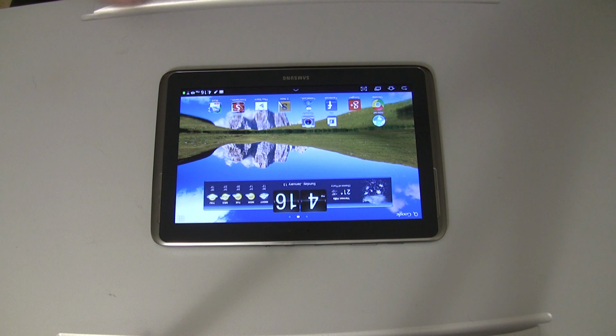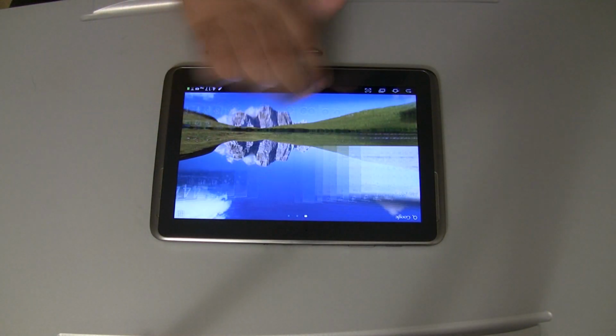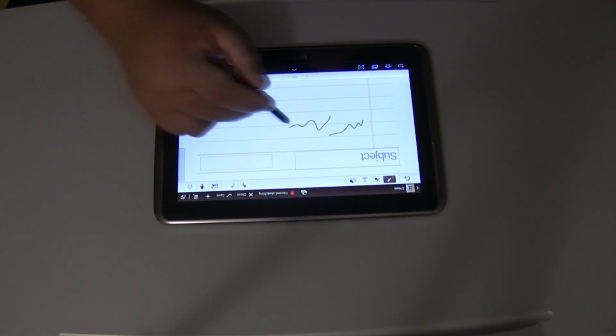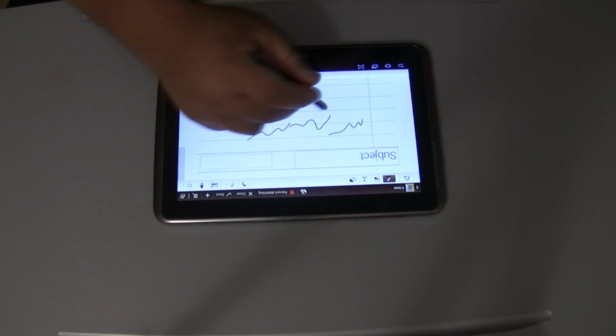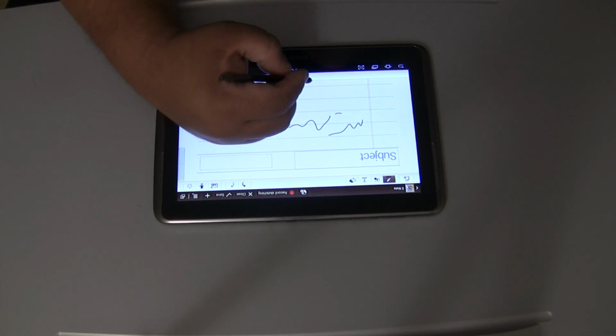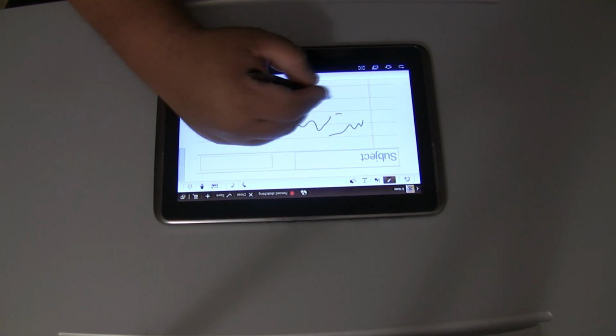One of the most useful things about this tablet is going to be the stylus, or S Pen as they call it. You can certainly use your fingers like any other tablet, but taking notes using the S Pen just feels a lot more natural. When the tablet notices the S Pen close to the screen, it will only allow input from the S Pen. That way you can rest your wrist on the tablet as you would with normal paper.